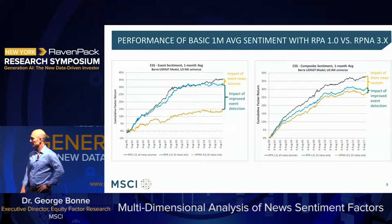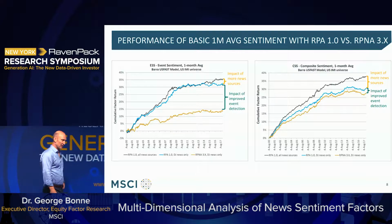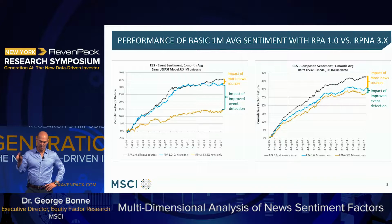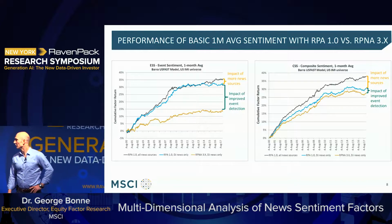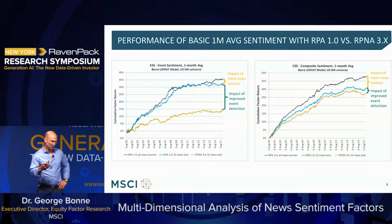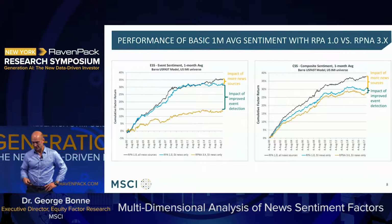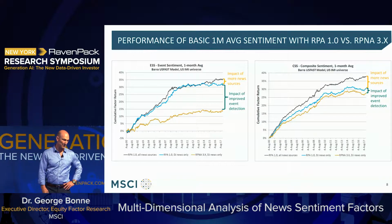And with the ESS score, we see that that impact is quite large, driving pretty much the majority of the improvement with the new data. But then over on the CSS score, we see a significant improvement in performance driven by the additional news sources. So pretty much in line with what we would expect. And the overall result is that the new data set is providing significant value over our old one.